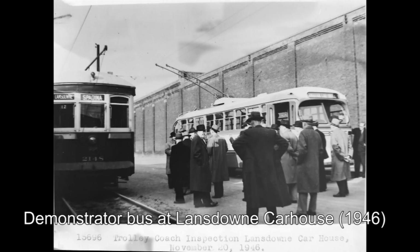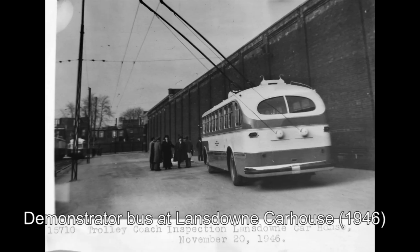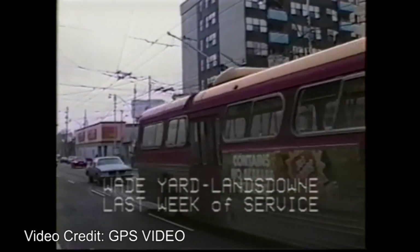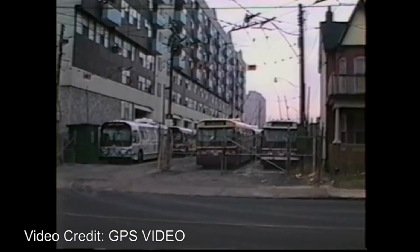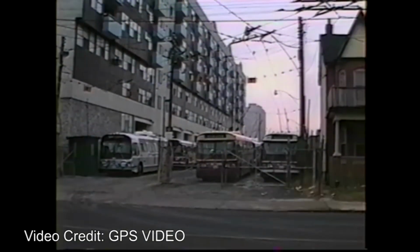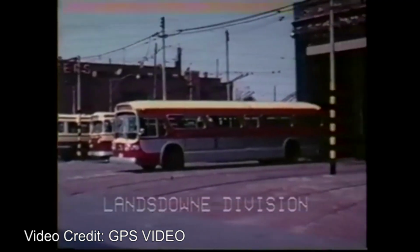The history of the Lansdowne division starts in 1946 when the TTC took delivery of a demonstrator bus from the Canadian Car and Foundry. After World War II, Toronto's large streetcar network was in need of restoration after years of deferred maintenance and high usage due to the war. However, at the same time, the TTC and the city were short on cash, and there was still a shortage of supplies in the immediate aftermath of the war.